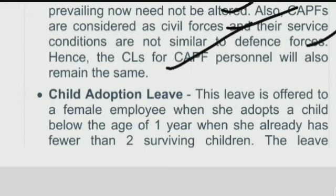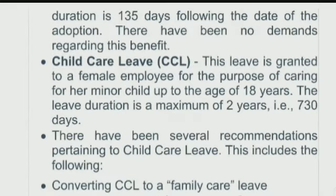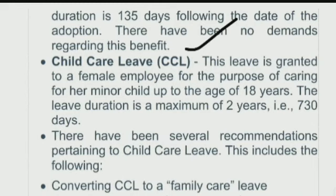Child adoption leave. You see, this is one of the important leaves. This leave is offered to a female employee when she adopts a child below the age of 1 year. Suppose a female employee adopts a child below 1 year when she already has fewer than 2 surviving children. If she has only 1 child, then she can adopt. Then the leave duration is 135 days following the date of adoption. So she can take 135 days from the date she adopts. After that, she can take 135 days as adoption leave.